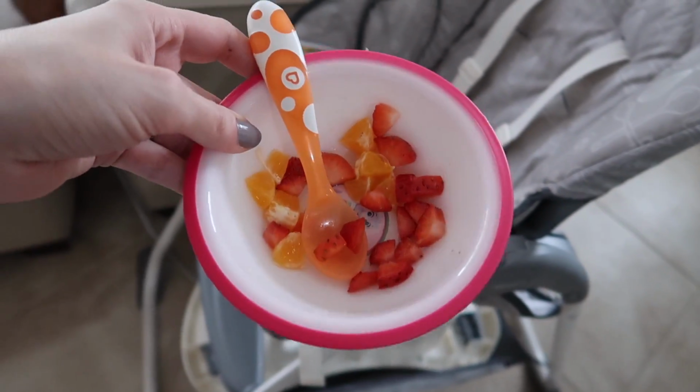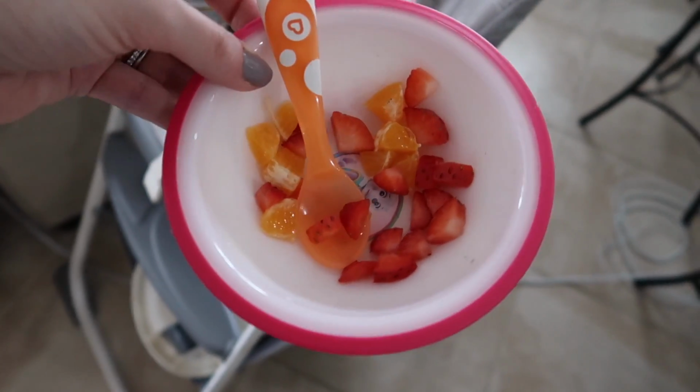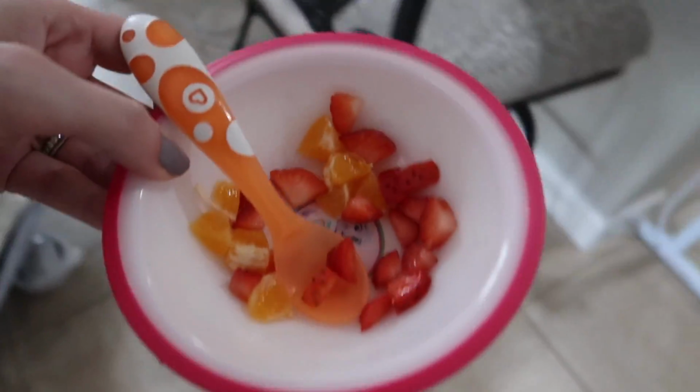So she didn't finish eating all of her fruit, but I didn't really want to push it since she had all of her cereal and there was like a lot of fruit in there. So instead of just throwing this away, we'll just put it back in the fridge and she can eat that later for a snack.